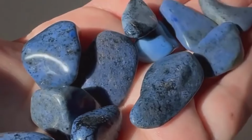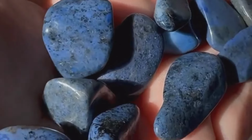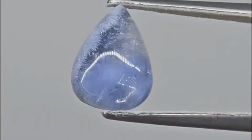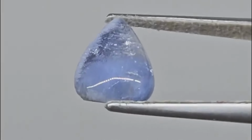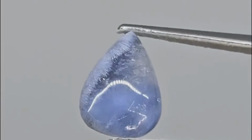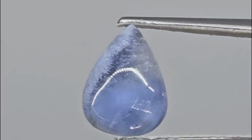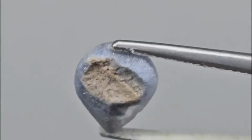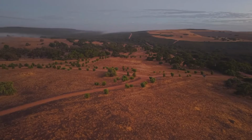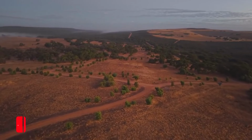Let's talk about dumortierite, a fibrous, vibrant blue mineral that's often embedded within quartz. While not typically considered a precious gemstone, dumortierite's vivid hue and rarity make it a collector's dream. And yes, it too appears beneath oxidized red soils, especially where volcanic activity once stirred up the Earth's mantle. There's a pattern forming here.